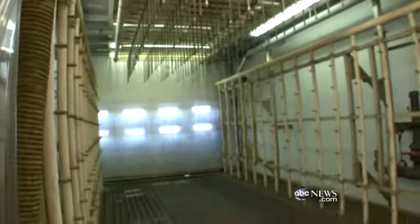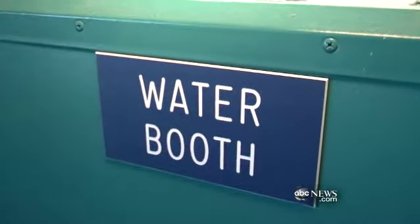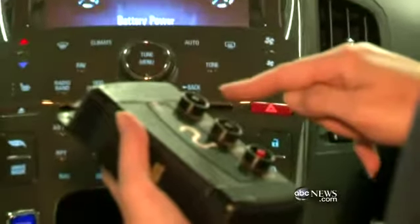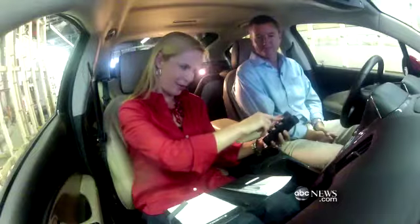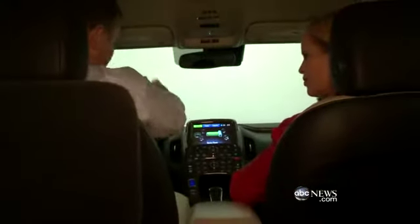First up, wicked weather. Every car on the assembly line endures the water test booth. And when I push this button, the torrent will begin, yes. Okay, here we go. Our car disappears as it's pelted with nearly 7,000 gallons in 8 minutes. So it's not just about keeping the passengers dry, but also keeping the engine dry. Passengers are almost secondary. Not surprisingly, we stayed dry. GM didn't show us any cars that might actually fail a test.